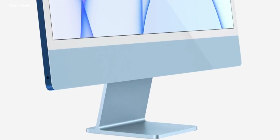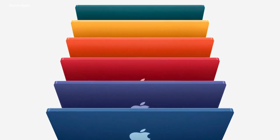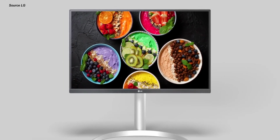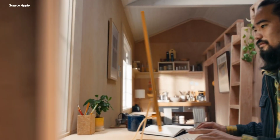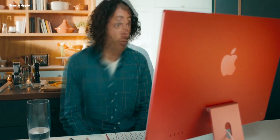Honestly, I'm not a huge fan of how the iMac looks. I love the colors, but I also love bezel-less monitors like these. I mean, I really feel like they could have just removed the chin and make it slightly thicker. I mean, it's just gonna be sitting on the desk anyway. I don't think anyone would care if it's just like slightly thicker or heavier. But let me know your thoughts in the comment section below.